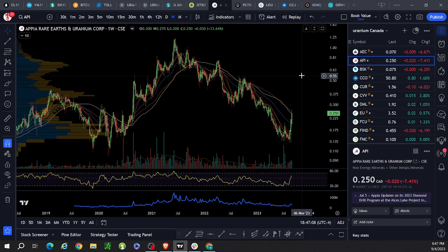Appia. Okay, so as we go through some of these, you're going to start to see there's a metric that we can easily quantify with some of these names, and you're going to easily be able to identify the laggards and the ones that are strong and the ones that are in the middle. Appia's in the middle, right? And what's the metric? It is the 200-day moving average.